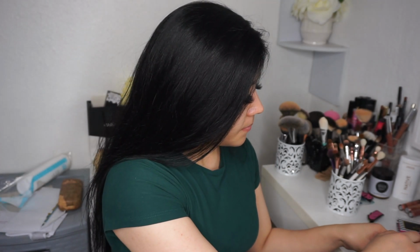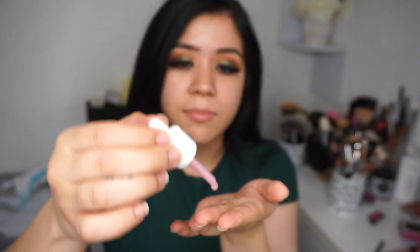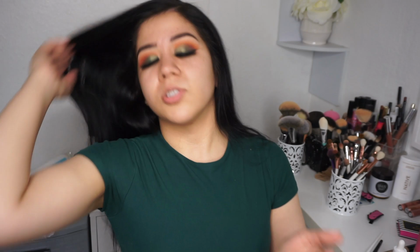So I'm gonna prime my face with the rose water primer. It's pink. It's really cute. Just gonna apply a few drops on my ring finger, and I'm just gonna apply it all over the face.